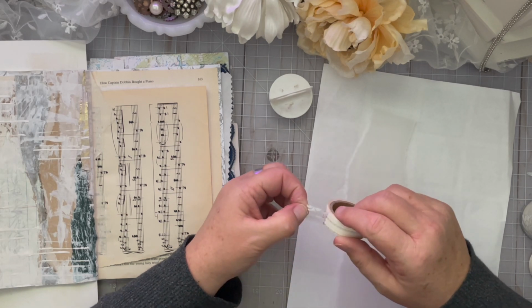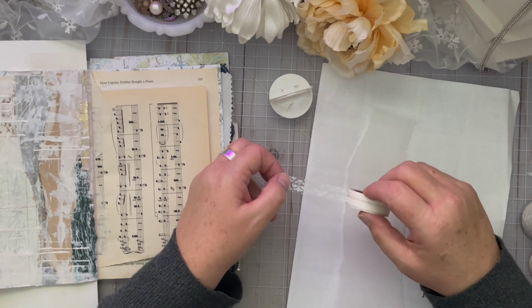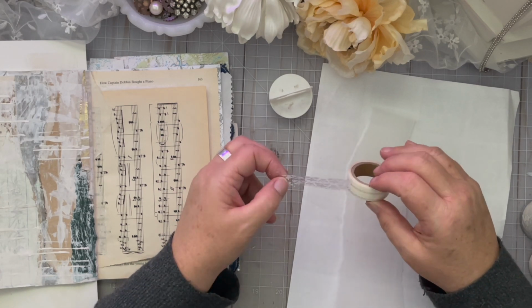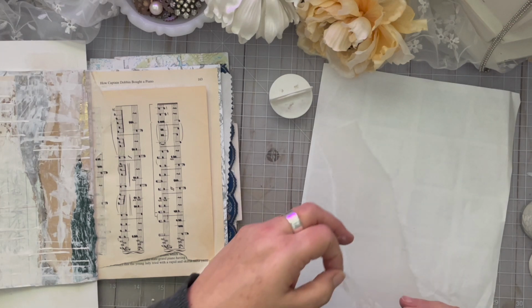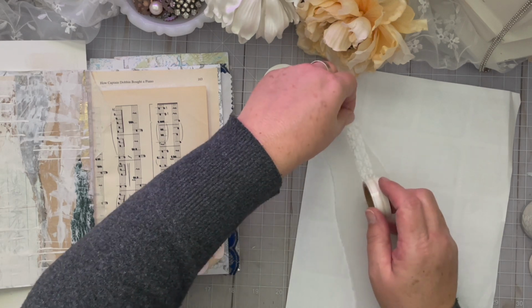And these aren't like washi. These are like, what do you call them? Like just regular tape. But I don't want it to be shiny, so I'm thinking I'll put it on the back of this.